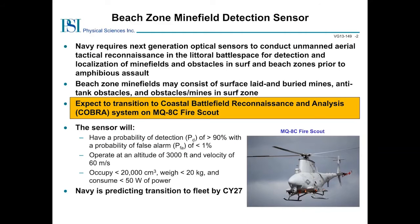The Navy requires next-generation optical sensors to conduct unmanned aerial tactical reconnaissance in the surf and beach zones to detect and localize minefields and obstacles prior to amphibious assault. These minefields may consist of both surface-laid and buried mines and anti-tank obstacles such as hedgehogs. Other obstacles and mines may be laid in the surf zone or very shallow water.